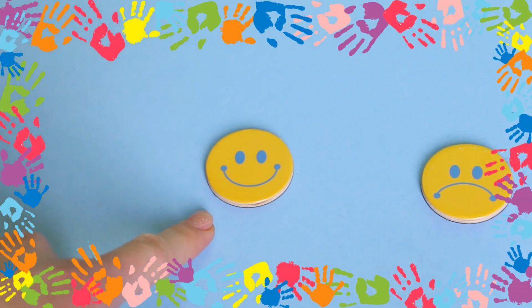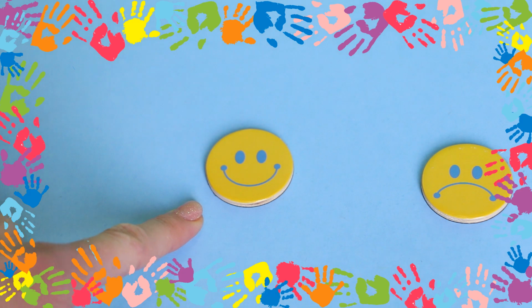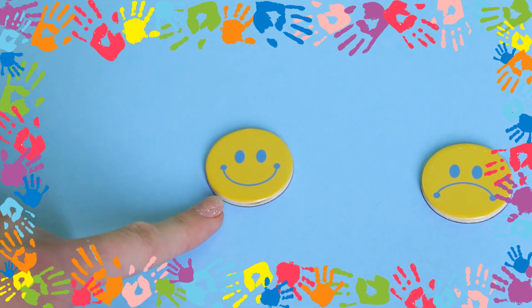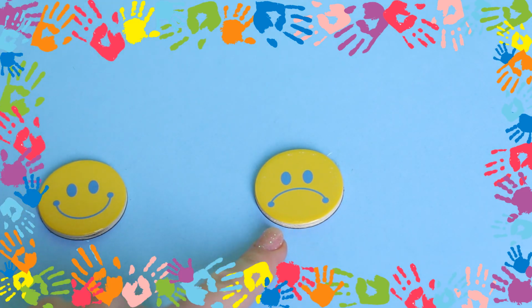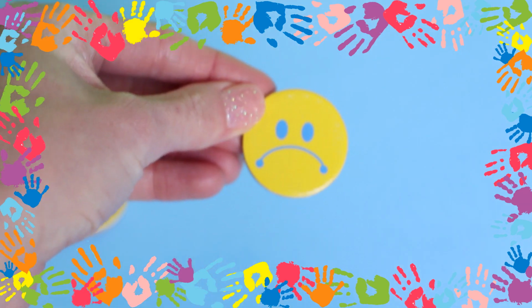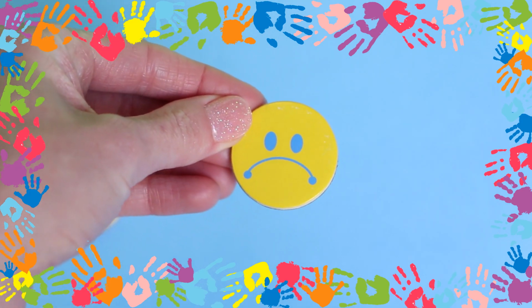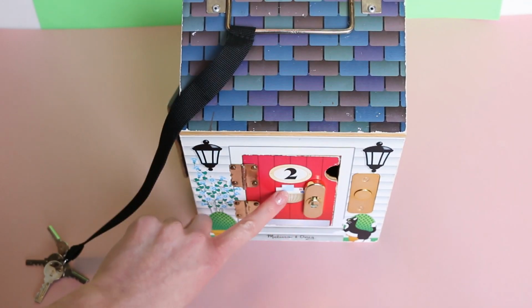If you're happy and you know it, clap your hands. If you're happy and you know it, clap your hands. If you're happy and you know it and you really want to show it, if you're happy and you know it, clap your hands. If you're sad and you know it, you can cry. If you're sad and you know it, you can cry. If you're sad and you know it and you really want to show it, if you're sad and you know it, you can cry.